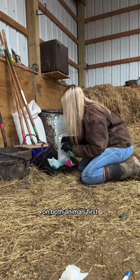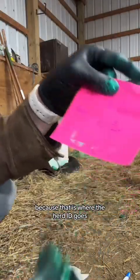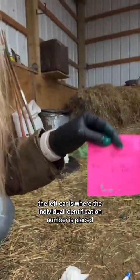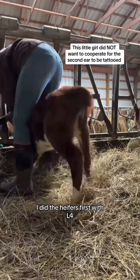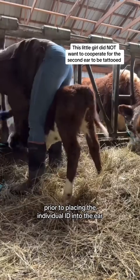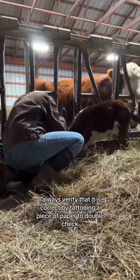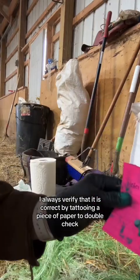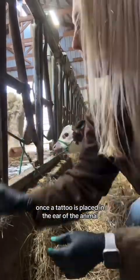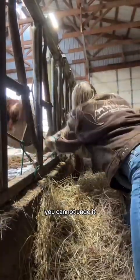I did the right ear on both animals first because that is where the herd ID goes, which are my initials. The left ear is where the individual identification number is placed. I did the heifers first with L4. Prior to placing the individual ID into the ear, I always verify that it is correct by tattooing a piece of paper to double check. Very similar to measure twice, cut once. Once a tattoo is placed in the ear of the animal, you cannot undo it.